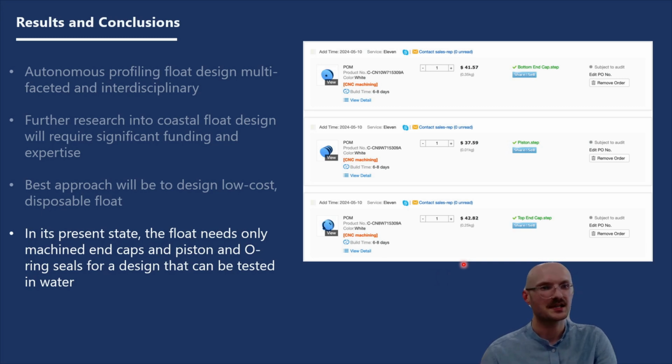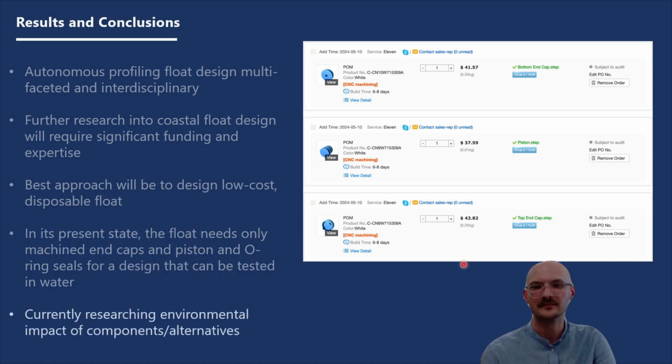So in its present state, the float needs end caps and piston machined, and it needs to be fitted with O-rings to provide a seal, and then it's going to be ready for water testing. So that's what I'm looking into right now. And I'm also researching the environmental impact of components. If it's going to be disposable, you need to make sure that whatever you're putting in this float is not going to be harmful to the environment.